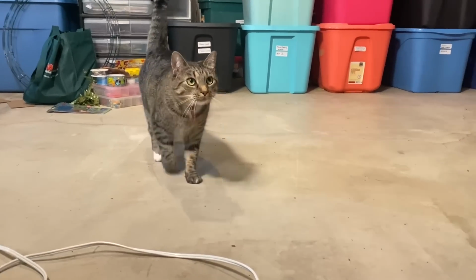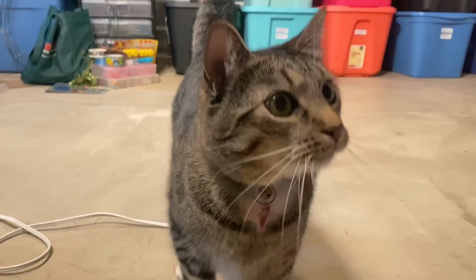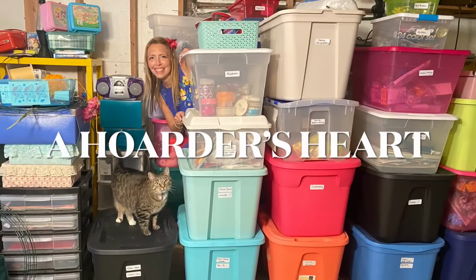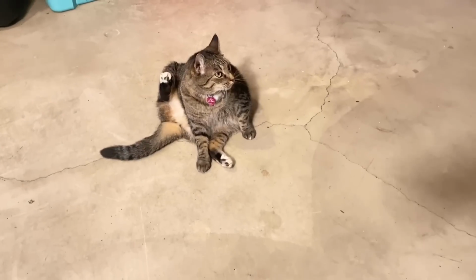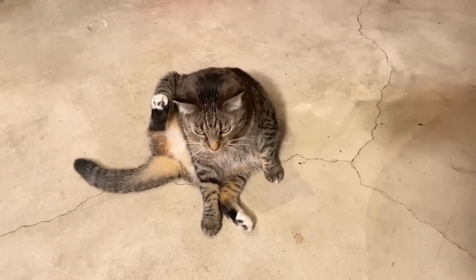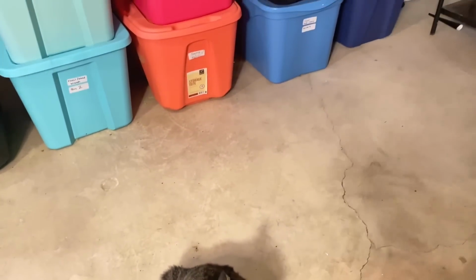Scrapper says, are you ready to declutter some more craft supplies? I know I am. It is that time of the week again. It is time to declutter another section in this hoarded basement.